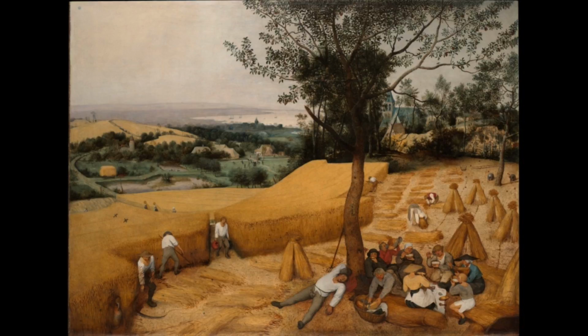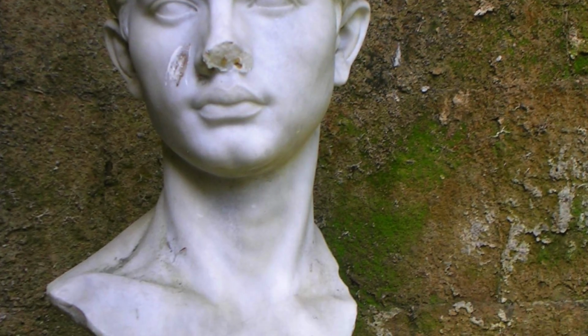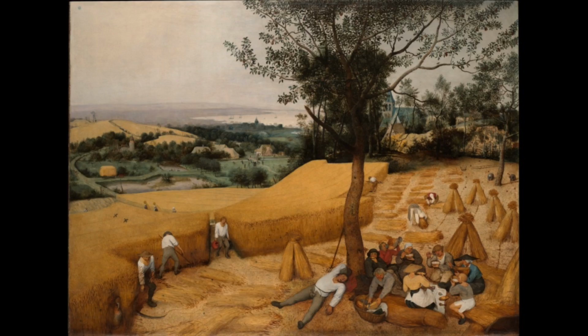It's fair to say that Bruegel's very subject was inspired by the works of Virgil, a Roman author widely read by Renaissance humanists. Virgil was famous for his celebrations of pastoral life. 2 of his 3 great works, the Georgics and the Bucolics, celebrate agriculture.